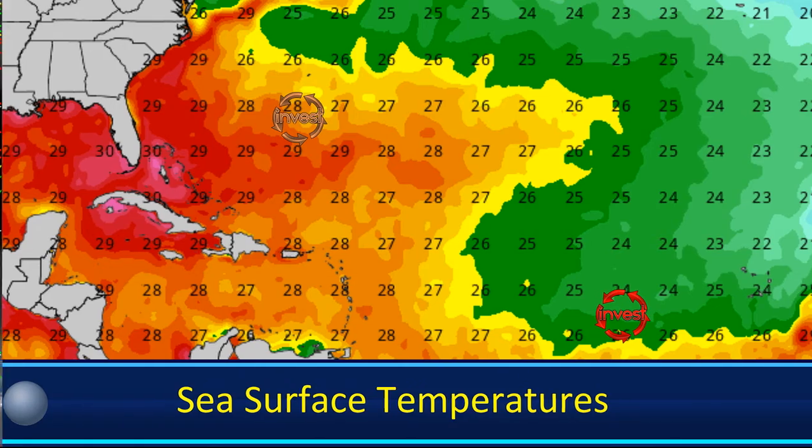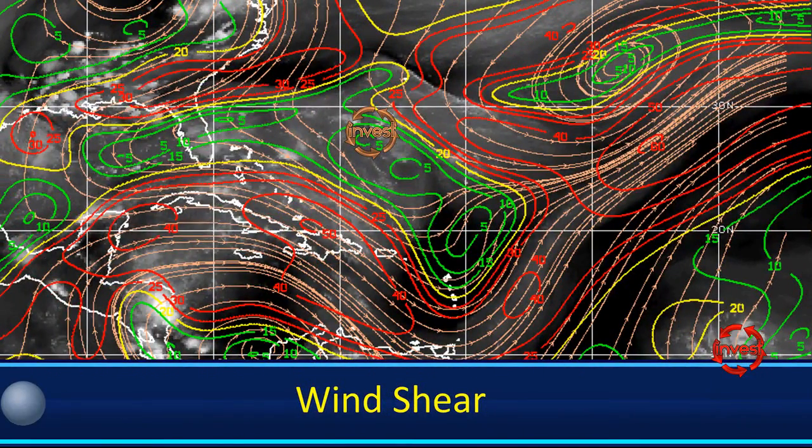For the other one, while it does look absolutely fine on sea surface temperatures, it's actually looking pretty good. It's just not organized enough, and even wind shear is looking fine for it. But you can just tell there isn't quite an organized area of showers and thunderstorms there. What I'm worried about is that as this heads up, it's going to head into that unfavorable shear. It's actually headed in this general direction, and that could cause some issues.